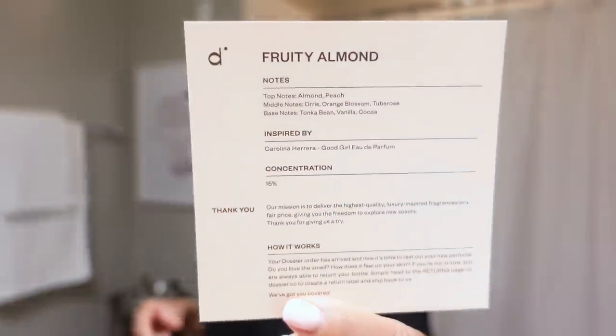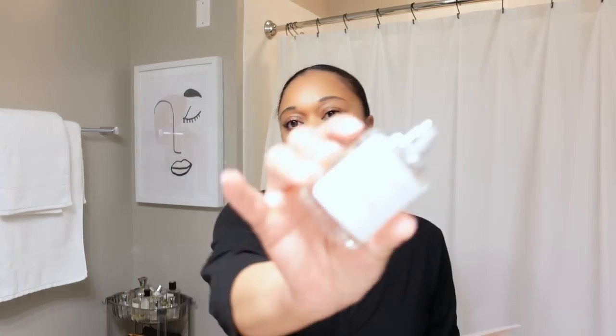I also got fruity almond. This is inspired by Carolina Herrera, Good Girl. And for the fruity almond, the top notes are almond, peach, middle notes, orris, orange blossom, tuberose, base notes, tonka bean, vanilla, and cocoa. So let's see how you smell. Fruity almond.